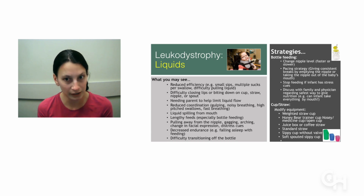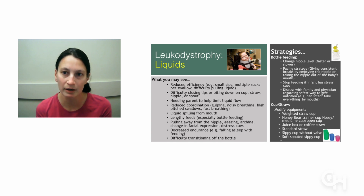So some strategies that we can use to help with intake of liquids. Making sure that a child is using the best modality for efficiency and ease and safety. Sometimes we can change the way that they take liquids. We've listed a bunch, but some of the less common ones is the honey bear cup. You can see a picture in the top right-hand corner. That's to assist with straw drinking. And then below you see the nosey or cutout cup that we use for open cup drinking.